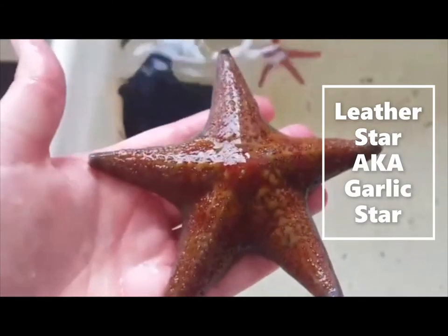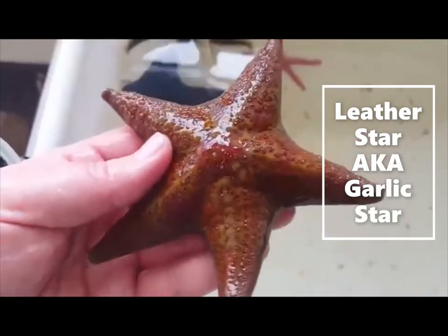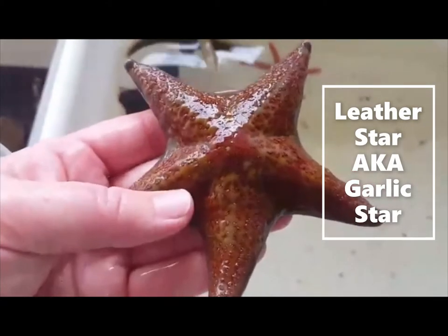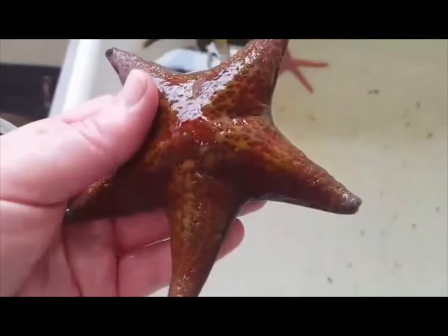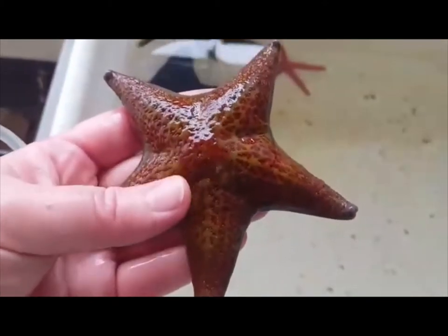This is a leather star. It also has a nickname, garlic star, because when it's out of the water for a short period of time, it starts to smell like garlic. It's much smoother than other sea stars.